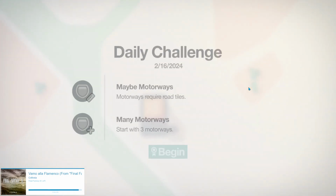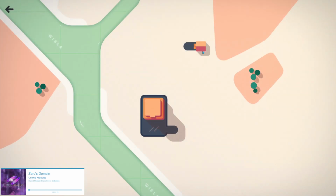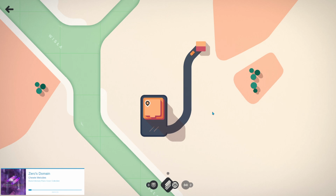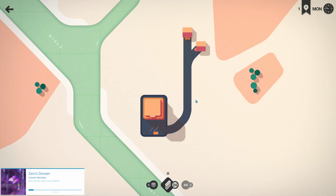We are off to Warsaw for today's daily challenge, which will see motorways requiring road tiles. Ugh, awful, awful. But at least we start with three of them, which is something, I suppose. We've got two orange houses going down to this orange business. Oh, we've got a stretchy back-pained Goog. What more could you possibly want?